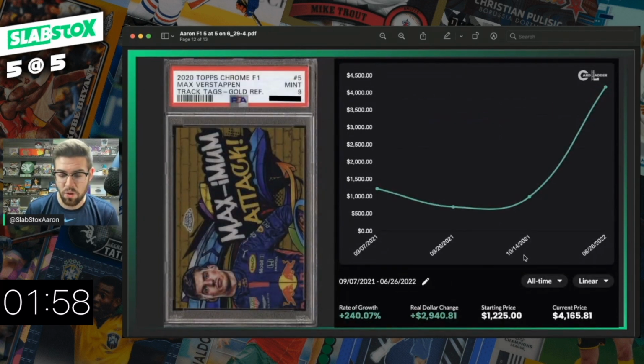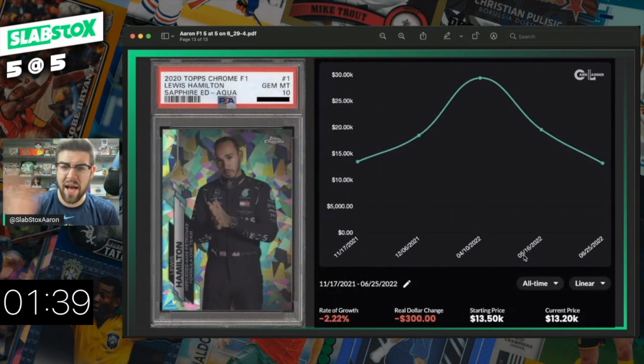And then Max's gold track tags, one hasn't sold since October. So we saw a huge spike in this card for the PSA 9. These track tags are super sought after inserts from 2020. A great insert set, in my mind. We did just get one of these back from grading at SGC, not the Max, a different driver. Got pretty nice grades, so make sure to watch the slab reveals that just went out yesterday to see who it was. Tons of F1, by the way, in that video. If you love F1, you got to watch that video.